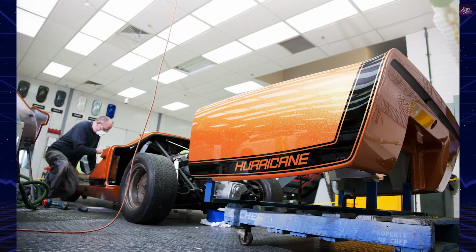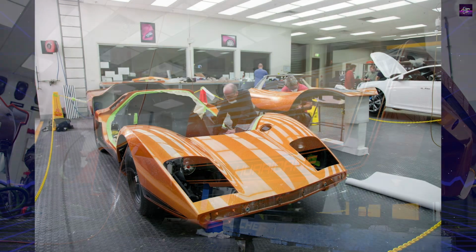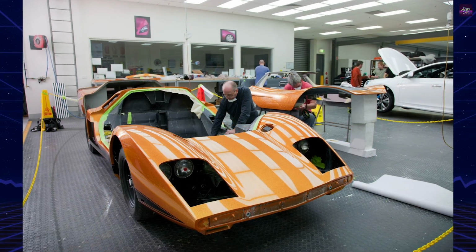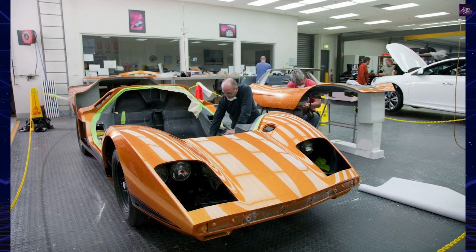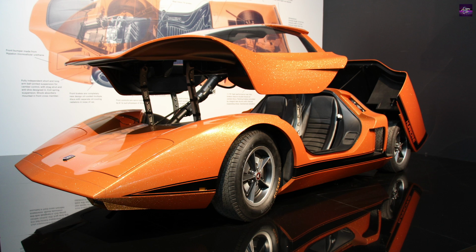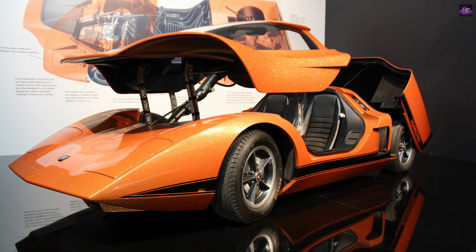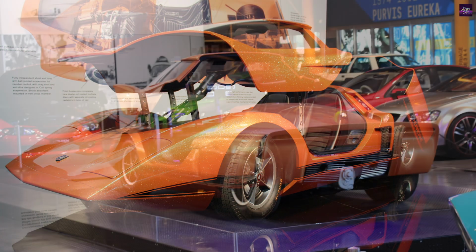The fully restored Hurricane debuted in October 2011 at the Motor Classica Classic Car Show in Melbourne, returning to public view in its original metal flake orange color. The restoration maintained historical accuracy while using more durable, modern materials where necessary, such as polyester resin for the body.